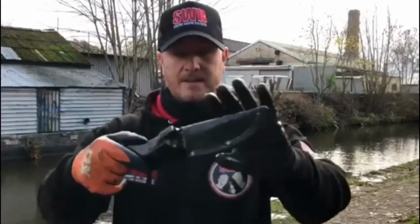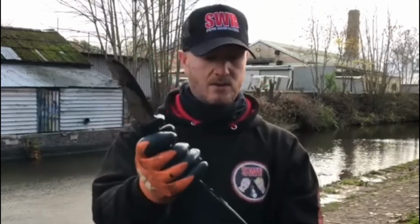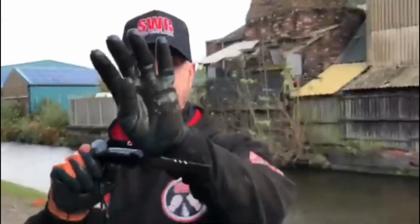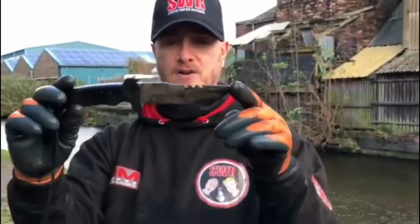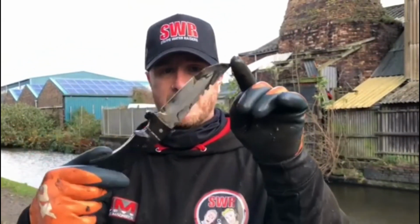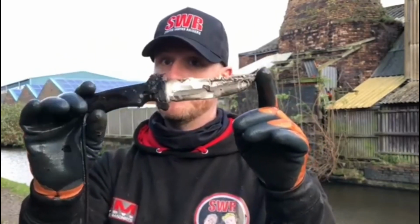Now, I'm not keeping this knife, before people go, oh, you shouldn't have a knife. This is actually going to someone who will use it for what it was intended for, and I don't mean going around stabbing random people. This is going to go to a hobbyist who will use this as it should be used. But what a find that was, man.